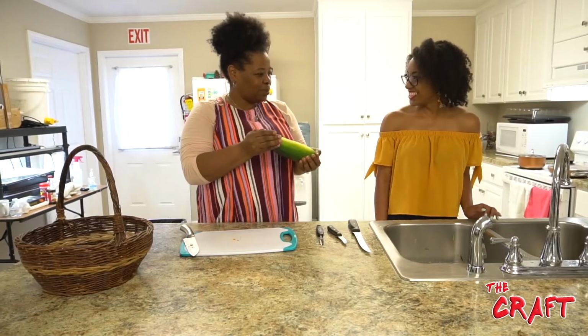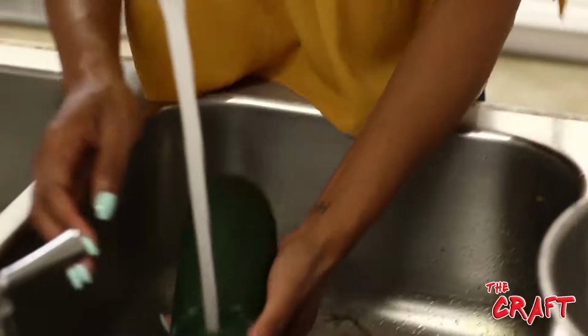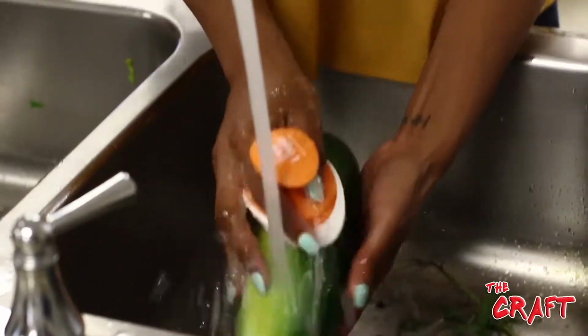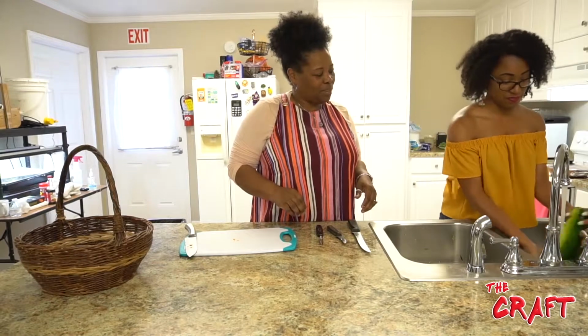It's huge. Do you see this thing? Isn't that big? Yes. So if you would please, we're going to get that washed. Okay. That is a big zucchini. Huge. It looks almost like a cucumber there. Yep. I love zucchini though.